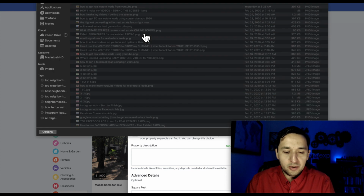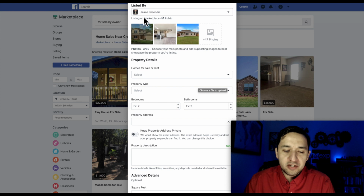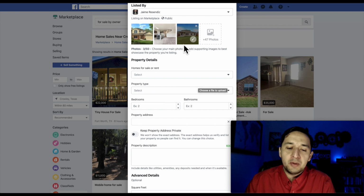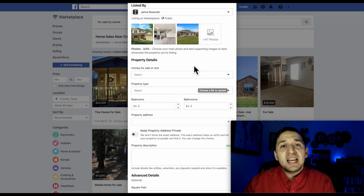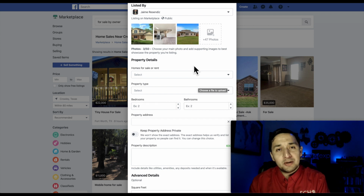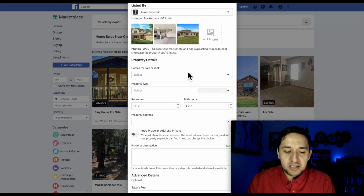We're going to add some photos, and what you're going to see here is I have a picture of the front, I have a picture of the interior, typically the kitchen, and then I have a picture of the backyard. I want to give enough information, but I don't want to give everything away because I still want people to be curious. I still want to pique their curiosity to where they reach out to me. So these three pictures are fine to get started, but the rest of the information they're going to get as soon as we start the conversation.